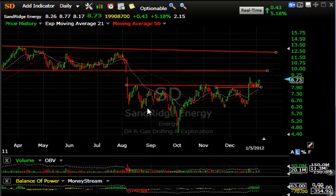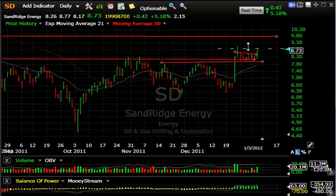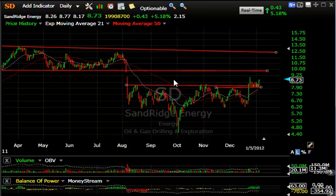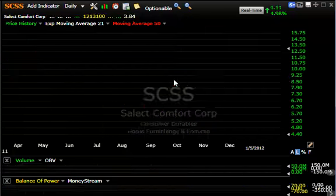SD, a perfectly formed left shoulder, head, right shoulder, double shoulder here, double shoulder there. Neckline was broken. The stock pulled back to flag right at the neckline, and then today popped 43 cents on 20 million shares, up 5%, 5.2%. But more importantly, I think we're going to run up here and test this 9 3/4, 10 zone short term. Secondary target at 12.5. We put out a swing trade in that.